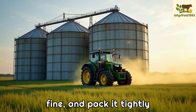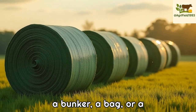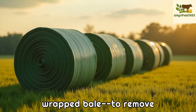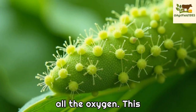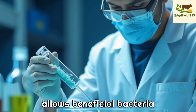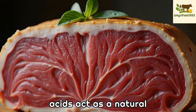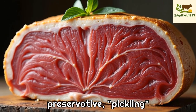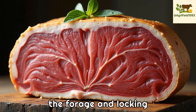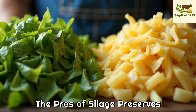Chop it fine and pack it tightly into a storage structure like a bunker, a bag, or a wrapped bale to remove all the oxygen. This oxygen-free environment allows beneficial bacteria to ferment the plant's sugars into acids. These acids act as a natural preservative, pickling the forage and locking in its nutrients, much like making sauerkraut.